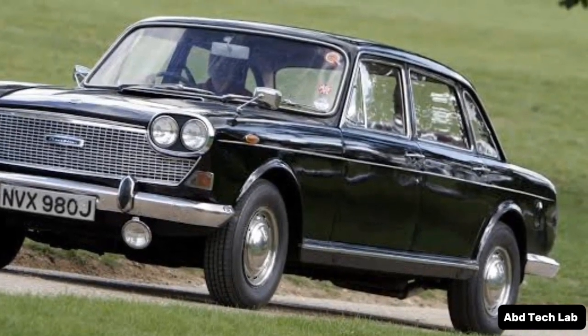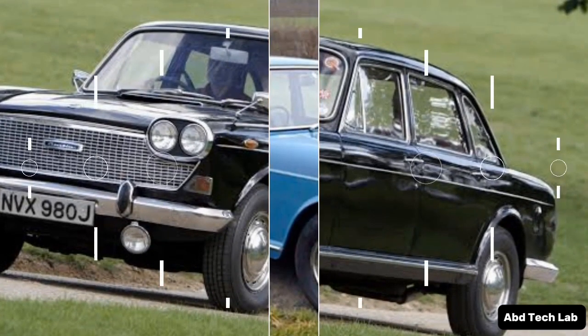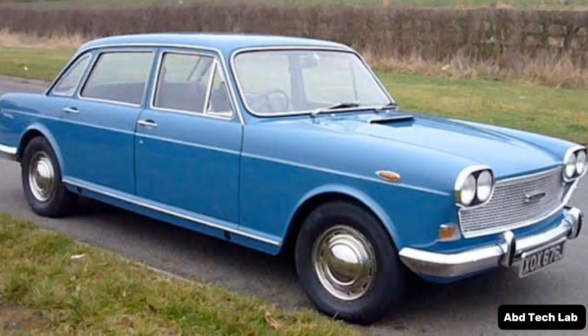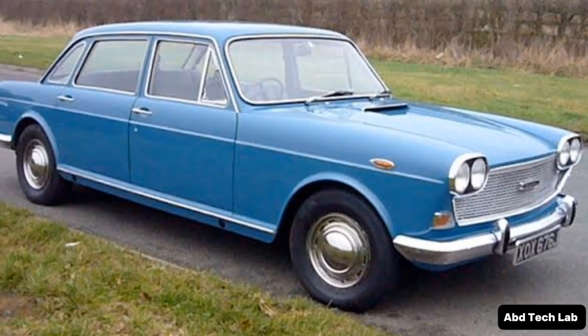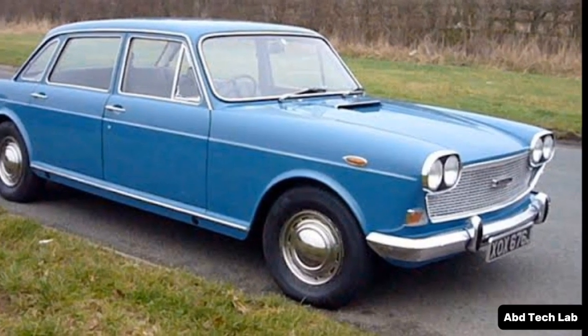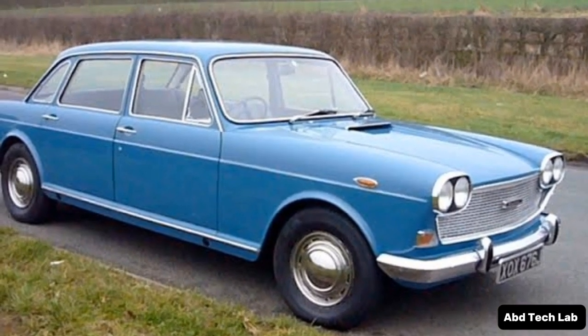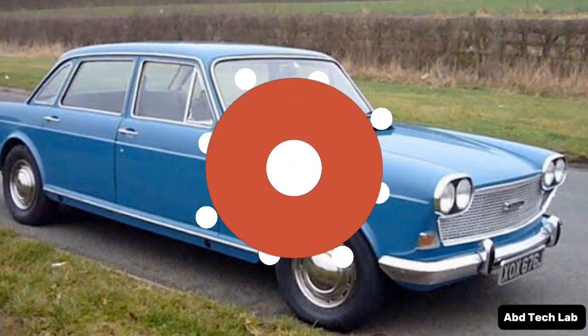Welcome to the story of the Austin 3 Litre, a car that tried to be everything and somehow ended up being forgotten by everyone. This was a vehicle designed to challenge Jaguar and Rover, yet today most people don't even know it existed. It's like Austin created a secret masterpiece, then shoved it into the back of the garage and lost the keys.